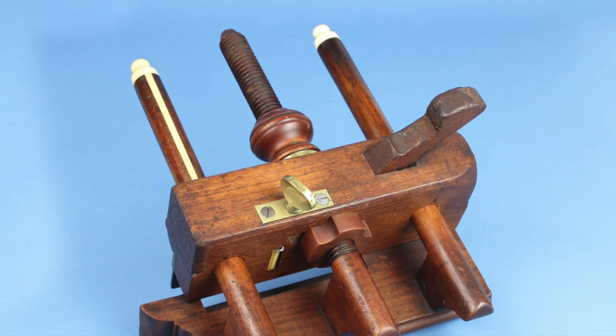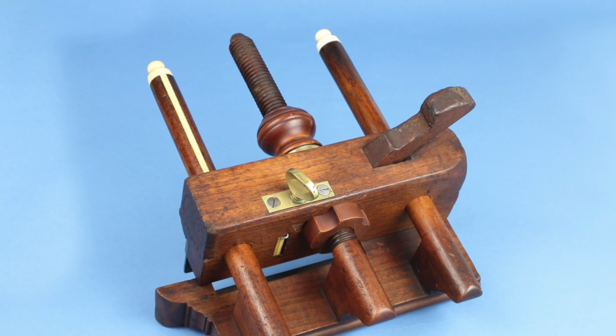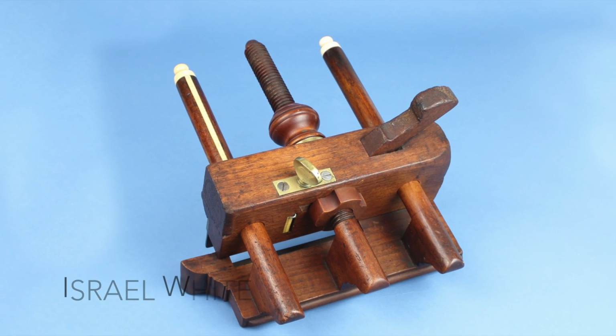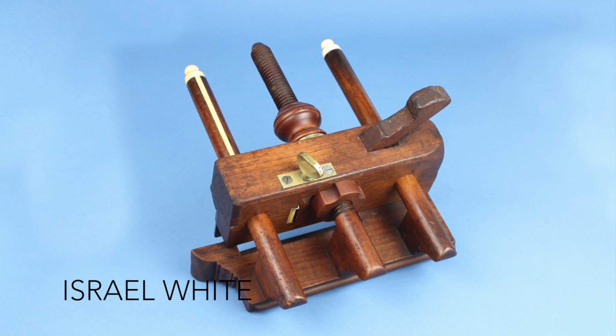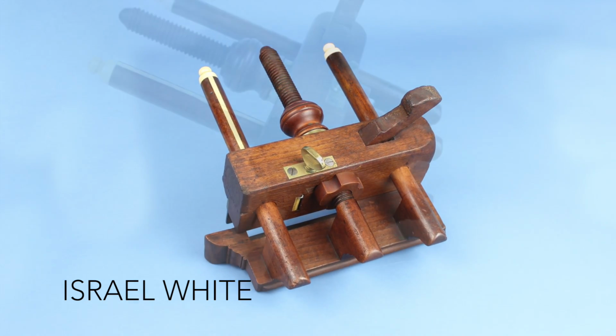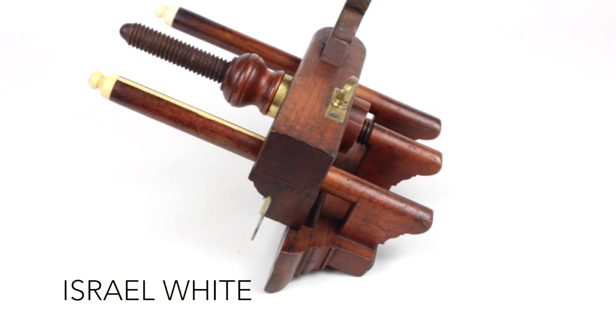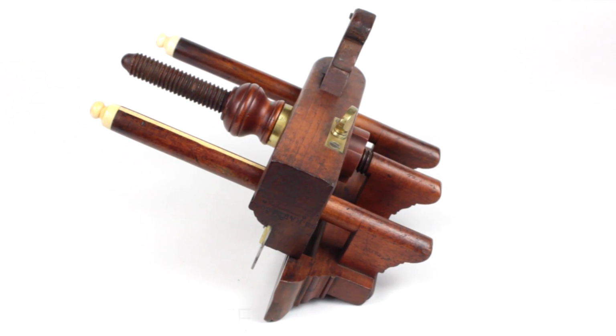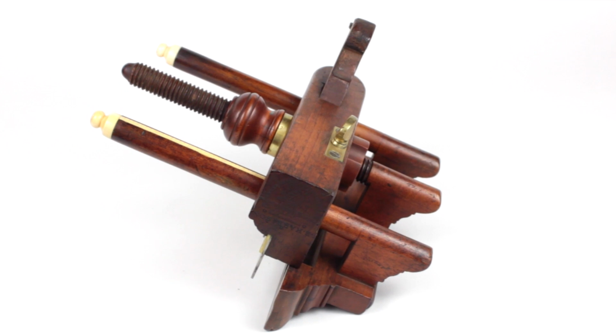The earliest design for a center wheel plow was patented in 1834 by Israel White of Philadelphia, one of our earliest plane makers. Examples of his three-arm plow are extremely rare. We know of six examples that are marked as having been made by him rather than by one of his apprentices, and this is one of those six. It is in absolutely perfect condition.